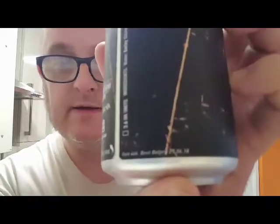Now, I've not had any Northern Monk stuff before, and this one is acquired by myself at the Helsby Beer Heroes. This beer weighs in as an 8.2%. It's a blueberry wild ale. It's 440ml can. Best before is the 27th of June 2018, and it's right down there.